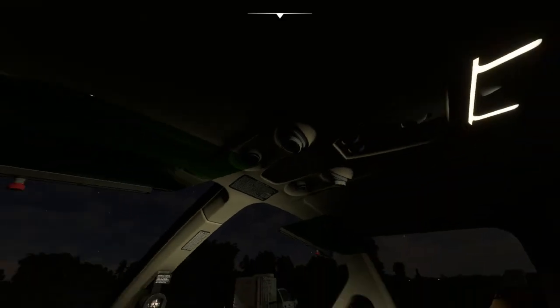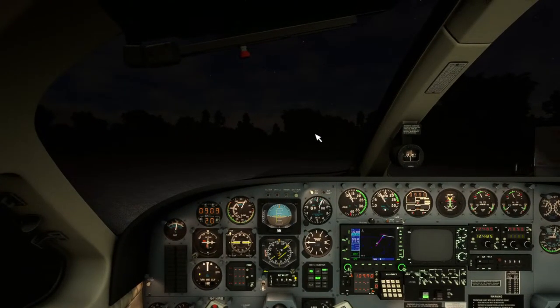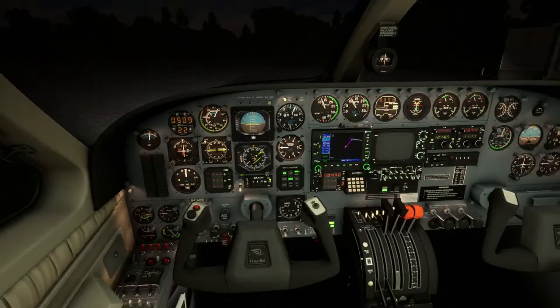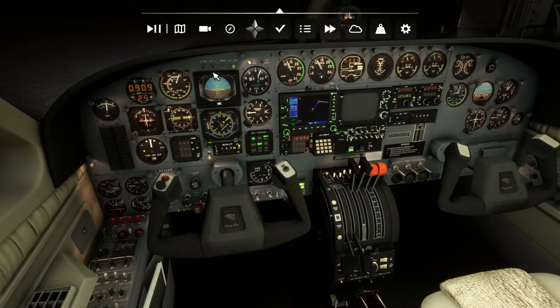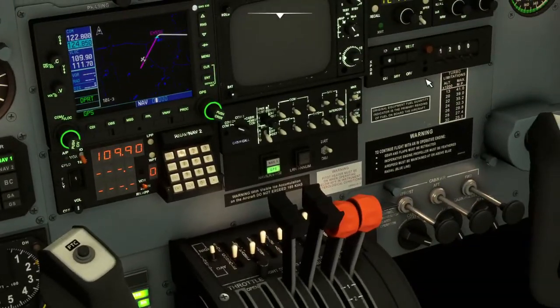Maybe one more thing before we start rolling. I'm not really sure on the VATSIM network, and I do not want to piss anybody off. I'm not sure if we're allowed to set our own squawk code, so I'm just going to go ahead and do it. Like 3121 or something, and we're going on transponder on Charlie.